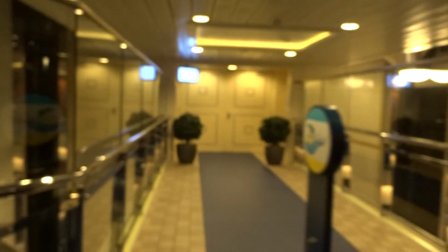These scenic elevators are just a great addition because you get a great view of the promenade and the atriums, which is just amazing. Here on this deck you have the Adventure Planet game corner for teenagers and kids and young adults here, and you also have the Aqualand, but it's closed at the moment.